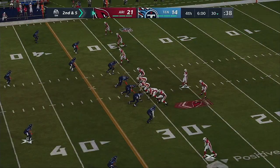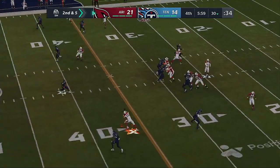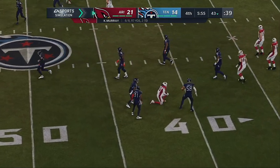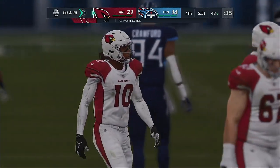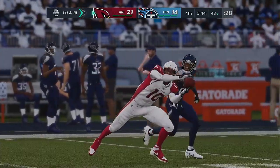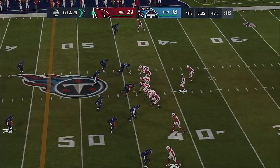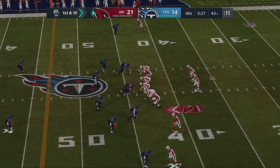Ball on the 30. They'll come up with a 2nd and 5. From the gun, Murray, caught, left side, Hopkins. And they get him down, but not before he takes it across the 40-yard line. A gain of 13, it's a first down. Another nice pickup through the air, and I think a lot of people might expect him to run the ball in this situation, Brandon, but with this lead, they're electing to throw the football. Swings, slants, quick outs, things that they consider safe.